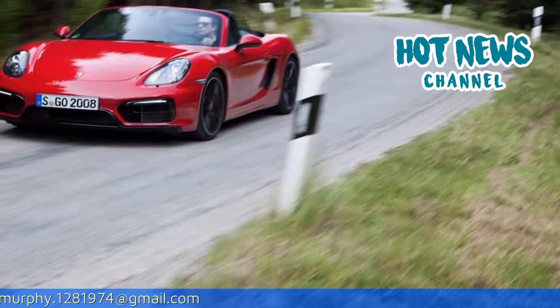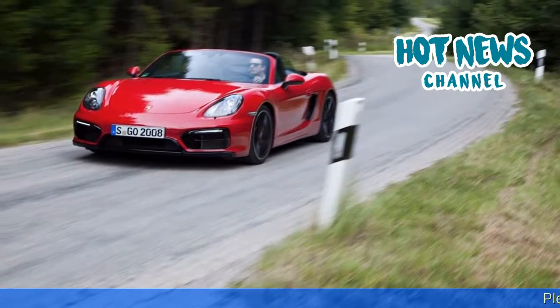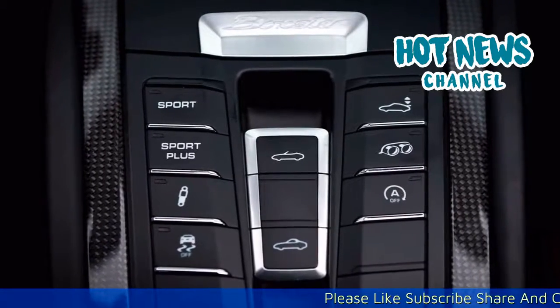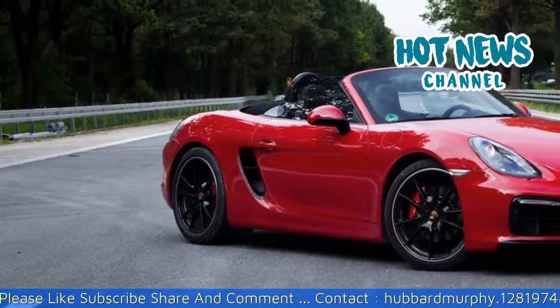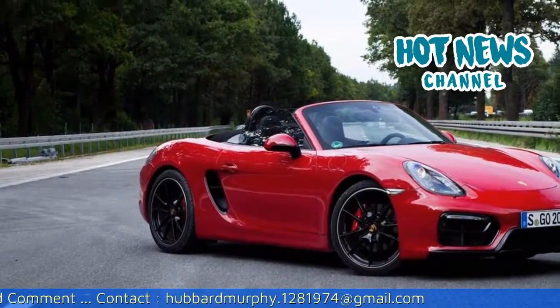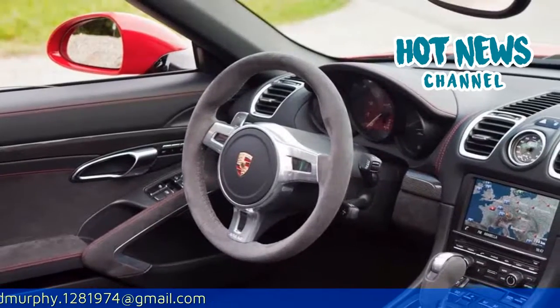The Boxster GTS sprints from standstill to 100 km per hour in 4.7 seconds and tops out at 281 km per hour. In normal mode with start-stop system, the Boxster GTS uses just 8.2 liters per 100 km. On our more fun-filled test run we needed a little bit more than that though.